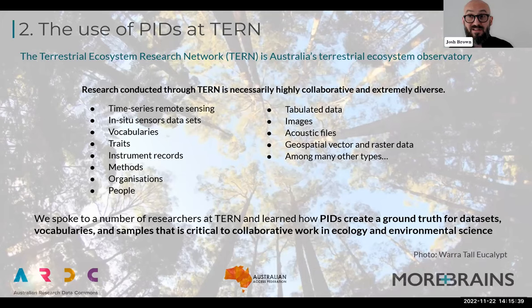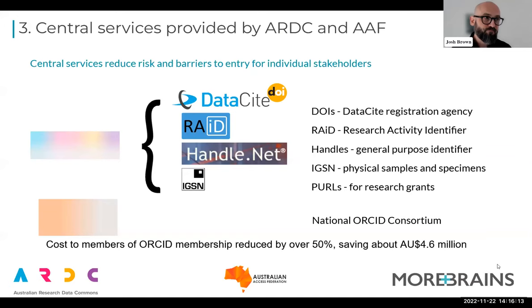And what they're hoping to do is extend their coverage of PIDs, bring in more DataCite DOIs, bring in International Generic Sample Numbers and so on, so that they can actually have what they're calling a ground truth for the data sets, vocabularies and samples that they use. This is really important in such a complex and diverse research environment. So it really speaks to the way that identifiers and structured metadata and the exchange of these things across systems can bring some clarity to a really fast moving, dynamic and complicated research process.